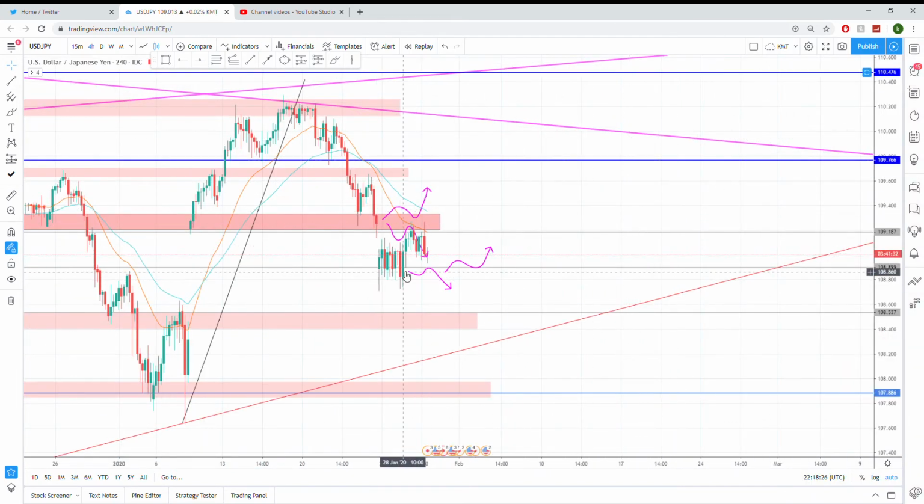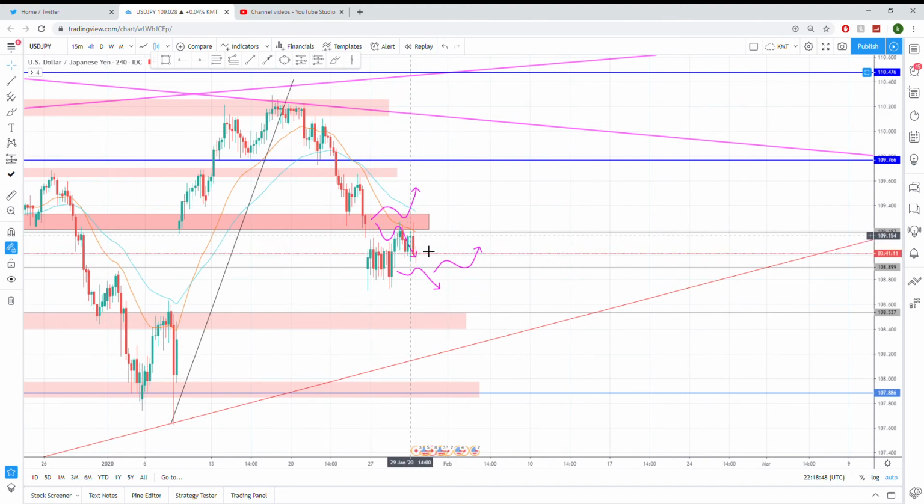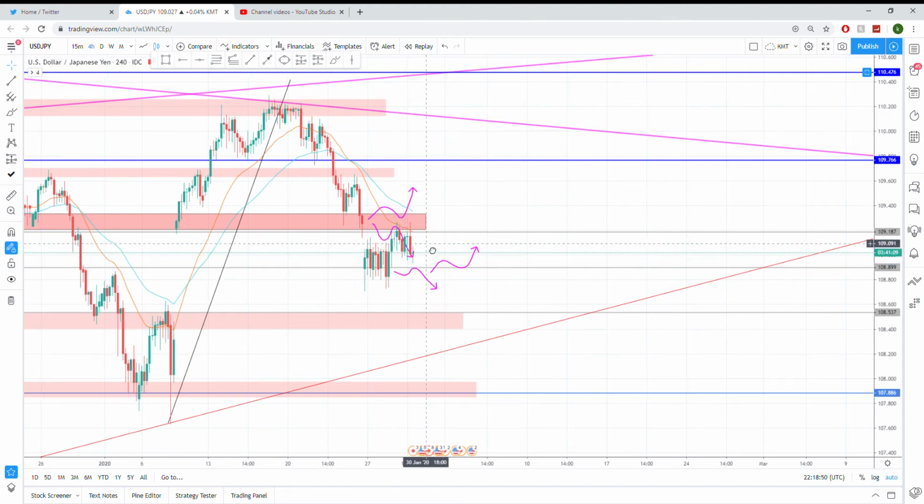USD JPY, we had a short opportunity in the early hours of this morning, but came back up for a retest. So not to worry if you did miss out. You had about a good 12 hours to get into the trade, and obviously testing some further levels, but we'll see if this will continue to the downside.